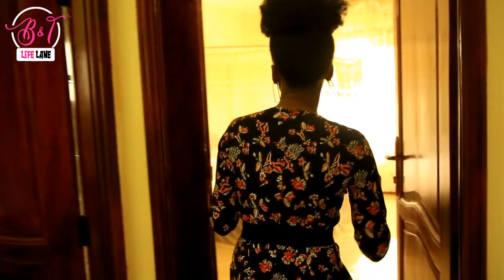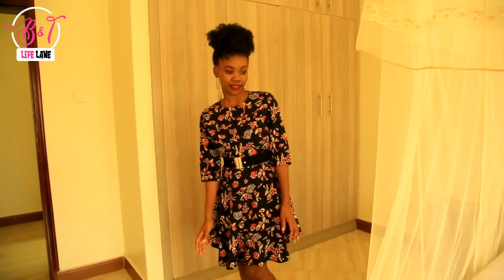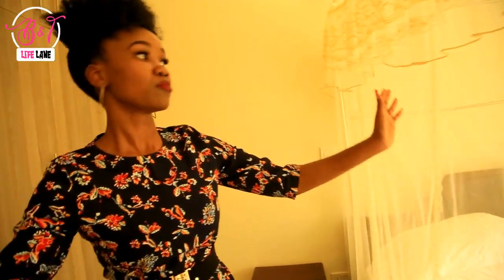Well, let's go to the master bedroom. Of course, the master bedroom is the highlight of the house. When it's well put together, you find comfort and you have a beautiful stay in an apartment. So when you come to this Kampala suburb apartment, the master bedroom is just so spacious. It has enough space. These rooms are so wide and the beds seem so comfortable, and they come with mosquito nets.